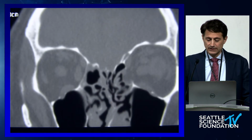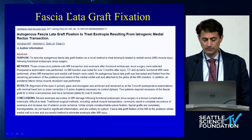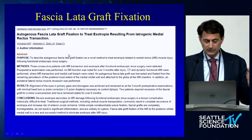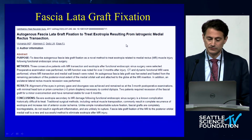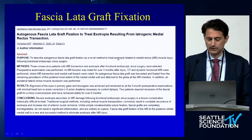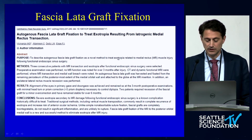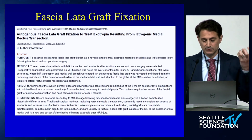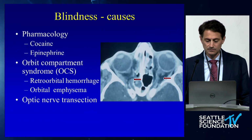There is one technique that can. This is a perfect example. This patient had a medial rectus removed, and you can see the orbital dehiscence here. My oculoplastic surgeon wrote up his experience with fascia lata graft fixation. This is a way to treat exotropia, but it doesn't replace the muscle. So they can get better double vision, but it doesn't really fix double vision in a lateral dimension.